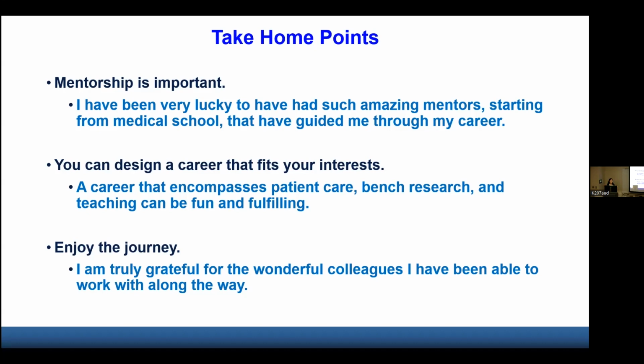You can definitely design a career that fits you. Looking back, when I was interviewing for fellowships, people would ask me, how do you envision your career in 10 years? And I would always say, I envision it as a 50-50 split, 50% research, 50% clinical. And people would say, that's impossible, you usually have to pick one or the other. But actually, I really do split my time about 50-50. So it's possible that you can have a career that encompasses patient care, bench research, and teaching. The teaching was a pleasant surprise for me. And enjoy the journey.